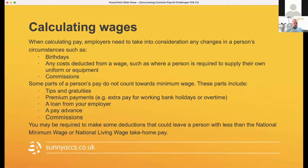So, calculating wages. When calculating pay, employers need to take into consideration any changes in the person's circumstance, such as a birthday, or costs deducted from a wage, such as where a person is required to supply their own uniform or equipment.